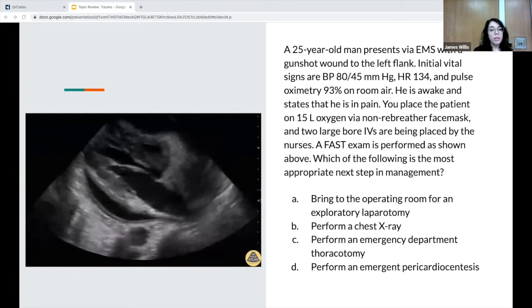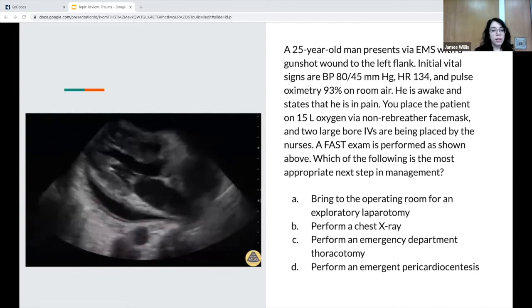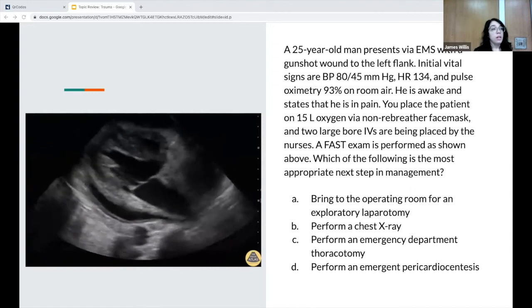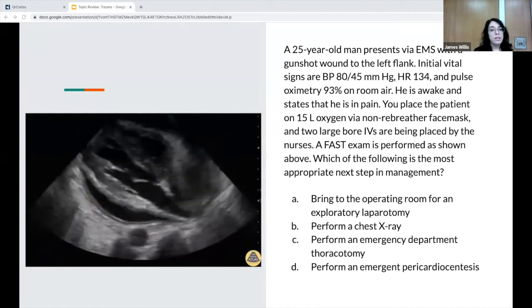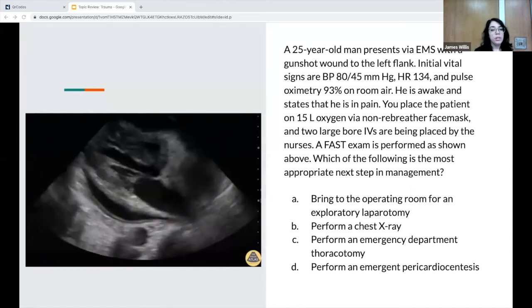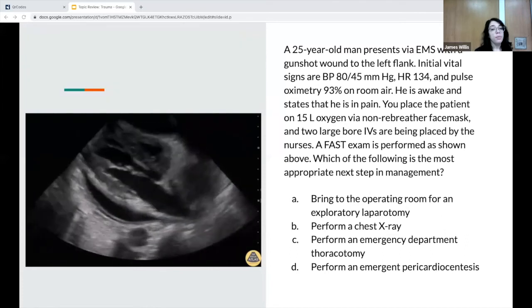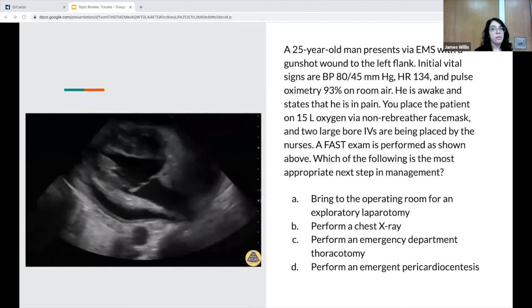A, bring to the operating room for an exploratory laparotomy. B, perform a chest x-ray. C, perform an emergency department thoracotomy. Or D, perform an emergent pericardiocentesis.